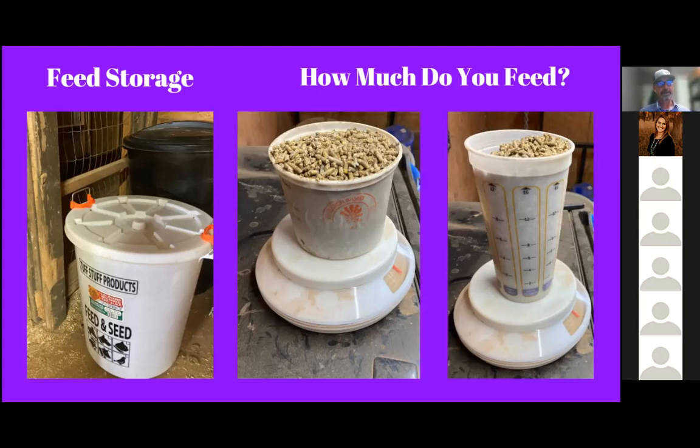When we go to feed our goats, I recommend weighing your feed, and I do that strictly for accuracy. I want to know how much we're giving an animal, because we may have goats that are in different stages of life that'll get different amounts of feed for where they're at. So there's a couple of pictures right there of two different size cups. And what they're sitting on is just a very simple scale that you can put on there to find out how much you are giving them.